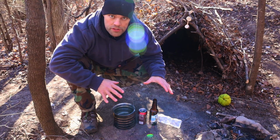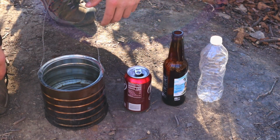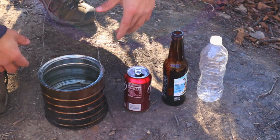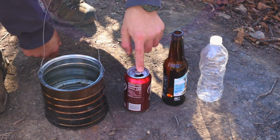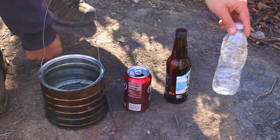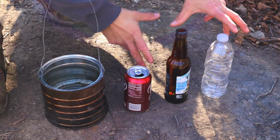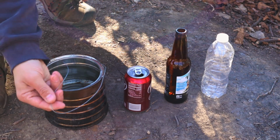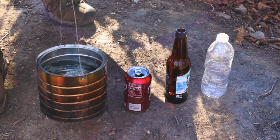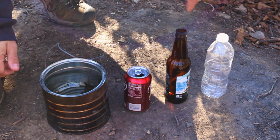All right, let's talk about our first C, containers, really quick. Here are some examples of scavenged items that we can find in the field or possibly in a dumpster along a roadside. Metal can, we've got a pop can, glass bottle, and then some plastic bottle. We can use the glass and plastic to pasteurize water, then the cans to boil water. We can even add some wire to our large coffee can here and create our scavenged billy can. These are some examples.